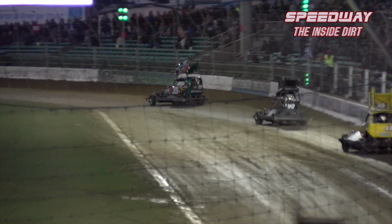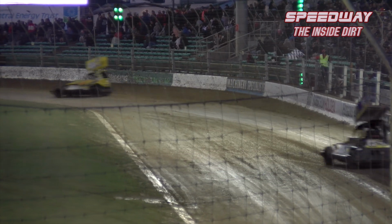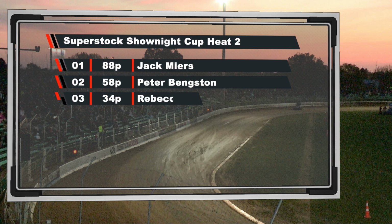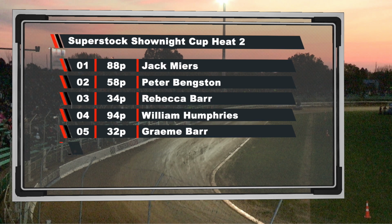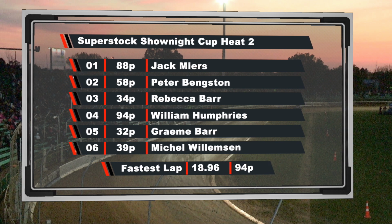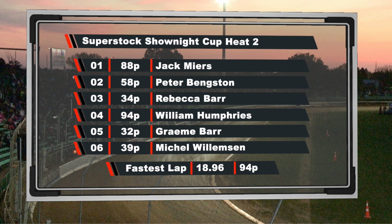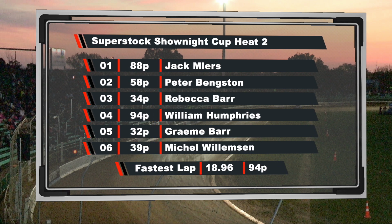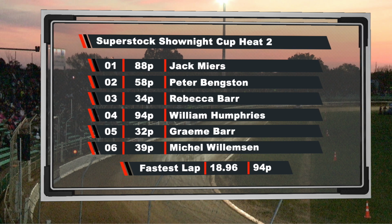Heat number 2, Show Night Cup. Heat 2, and this time it's Jack Myers at the top of the table ahead of Peter Bingston in the 58P. Rebecca Barr 34, she settles for another third placing. William Humphries got that new car hooked up well, he comes home in 4th. Graham Barr 32P in 5th, and Michael Williamson the 39P, he rounds out the top 6 this time round.